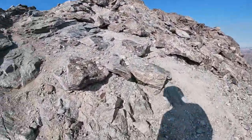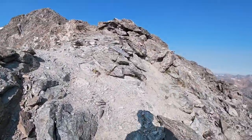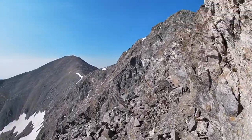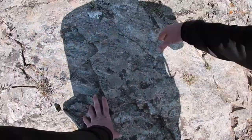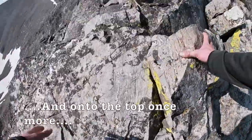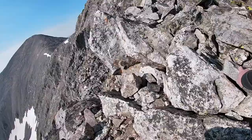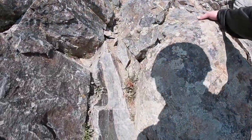So I'm still going up this comparatively easier stretch along the ridge crest. I'm probably up here at about close to 13,900 feet at this point. I'm down onto the left side of it now. Like a steep section here.